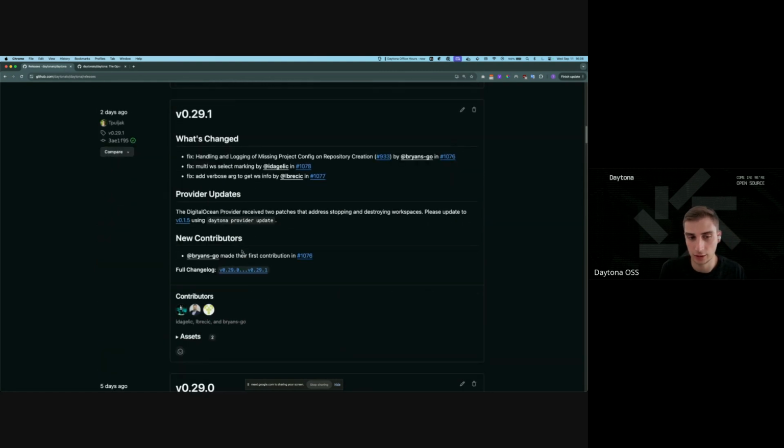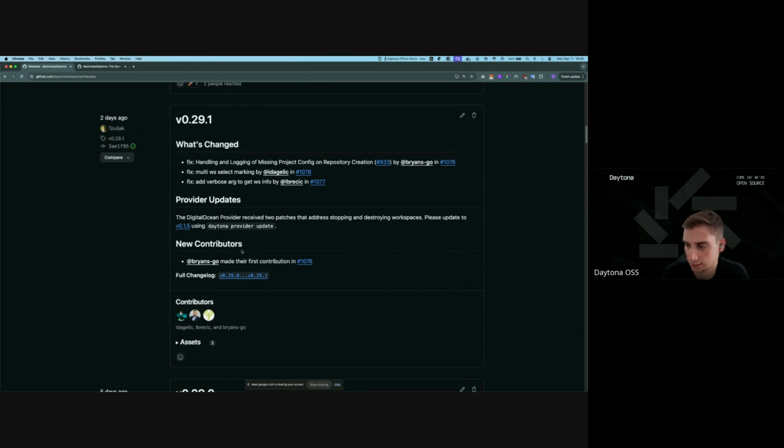We also had a patch to that release. So a few small fixes that were influencing some of our users. So for example, handle and log missing project config on repository creation. This was actually by one of our newest contributors, Brian's Go. So the problem was that when you try to create a workspace from a repository that doesn't have a project config, it would actually log a failure in the API server, which is kind of, let's say, not pretty to look at. So we just remove the error logging in that case, and now the flow is actually exactly the same. It's just a bit cleaner log on your API server.